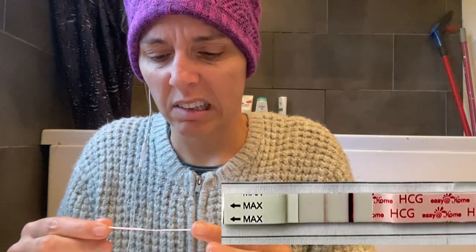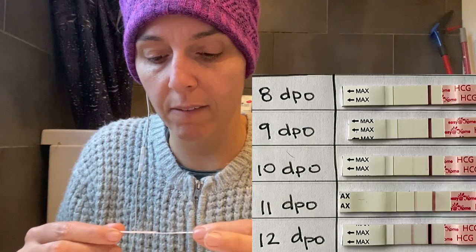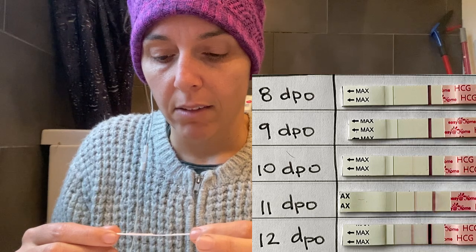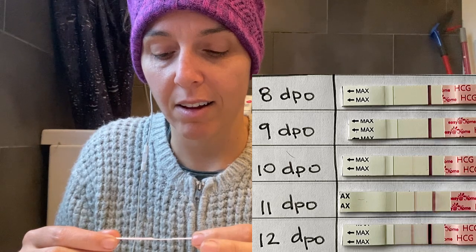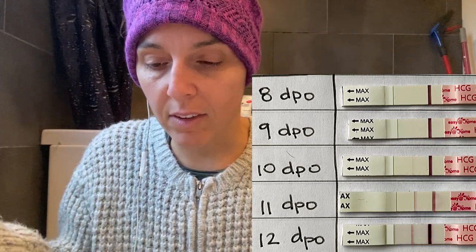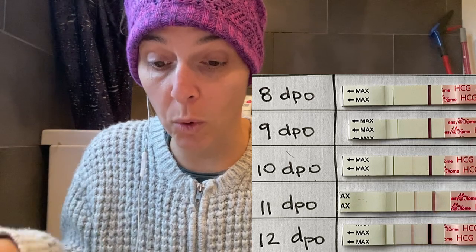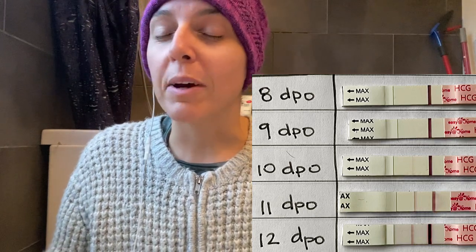Okay, Easy at Home next. Please be a good line. This is about the same as it was yesterday. Which now gives me an absolute heart attack. Gotta remind myself, HCG doubles every 2 days. And this is a new batch of tests, and I know that it produces lines that are a little bit fainter than the other batch, so we're breathing, and we will wait and see what we get tomorrow.